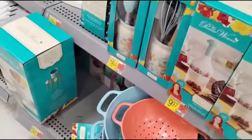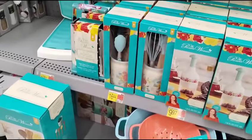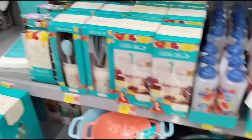Honestly, the stuff I show you for Pioneer Woman is stuff that I think is a really good deal. Like, I don't think this stuff is a good deal. $16.44 for a little utility crock? No. I would definitely wait for something like this, this is a good deal.